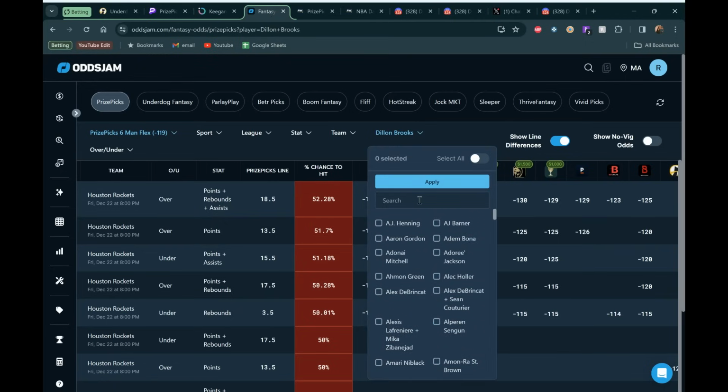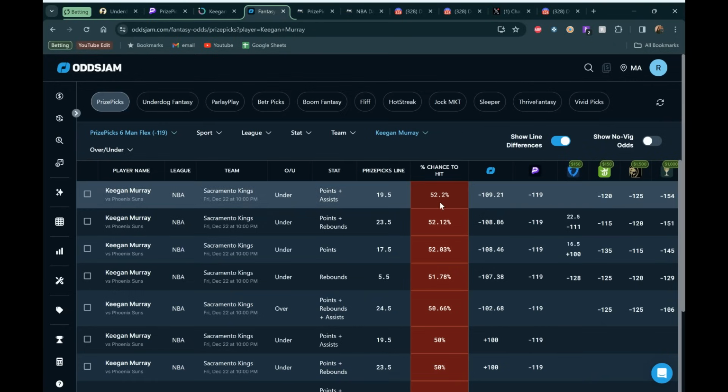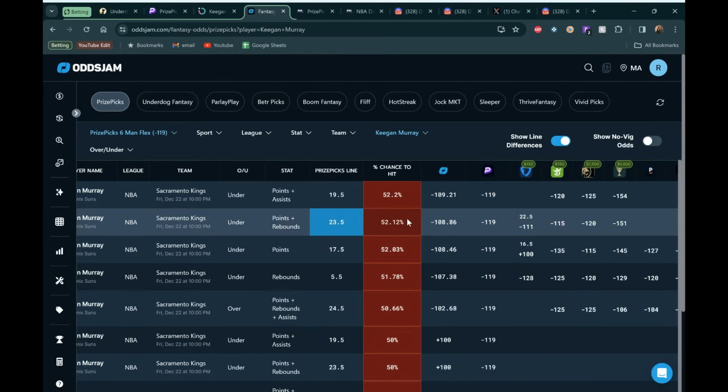Or I guess not what he's doing so far this year, what the other sportsbooks are saying odds-wise. We got Keegan Murray and Dejounte Murray. Let's go to Keegan, open up his page, and we see that points and assists is under at 52.2. I just don't love it because he doesn't get a whole bunch of assists. I think he could be limited in the rebounds department anyway, which is why I'm pivoting to the points and rebounds line. But I wouldn't mind following the odds on this one.